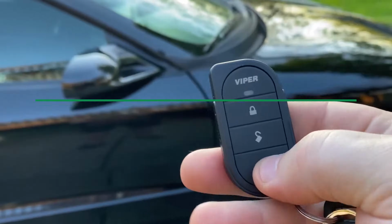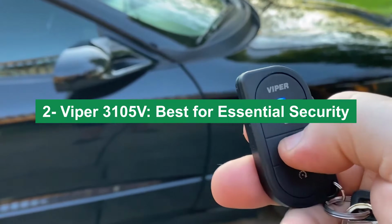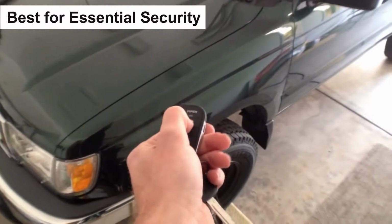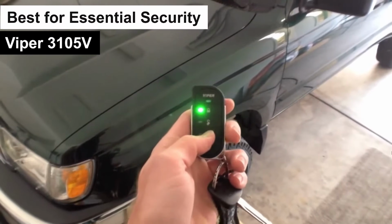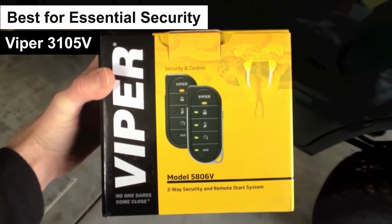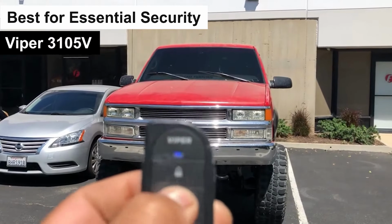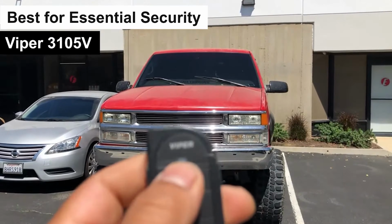Viper 3105, best for essential security. This is product number 2 on my list, which is my choice for the most affordable label. The Viper 3105 EV stands out in the car alarm market as an option that doesn't skimp on essential features.